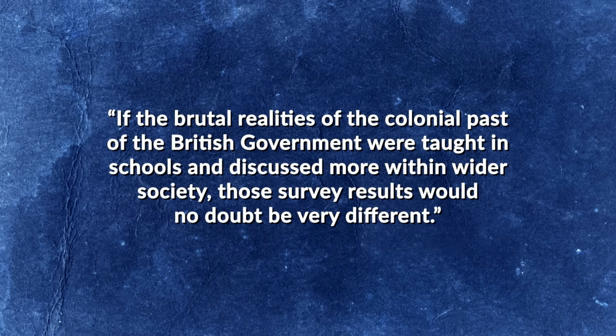End quote. In her article, Rose McClue quotes a March 2020 survey in which 33% of respondents believed that former British colonies were better off overall for having been a part of the empire. She then goes on to comment that if the brutal realities of the colonial past of the British government were taught in schools and discussed more within wider society, those survey results would no doubt be very different.